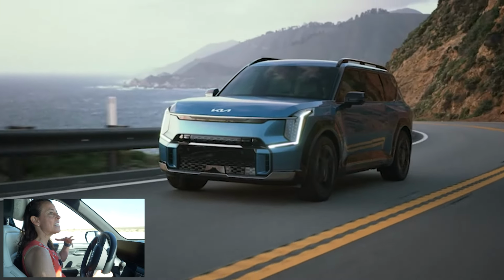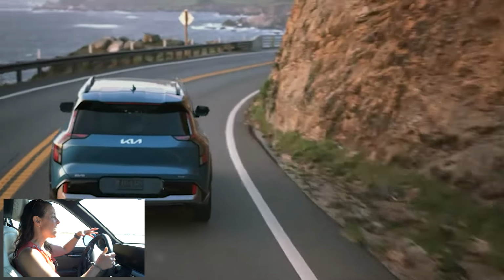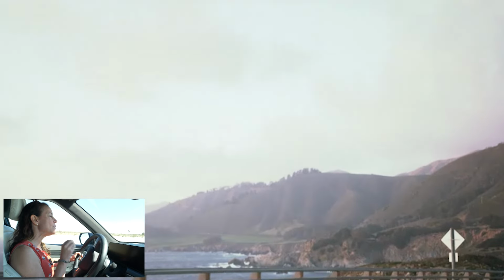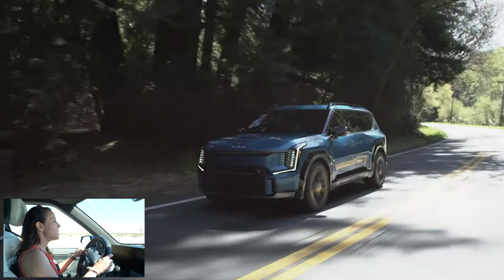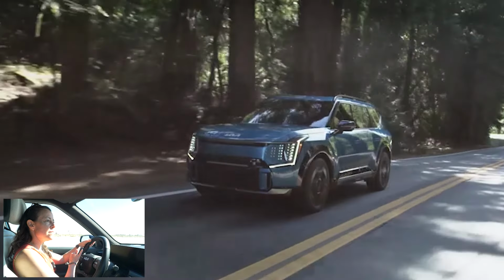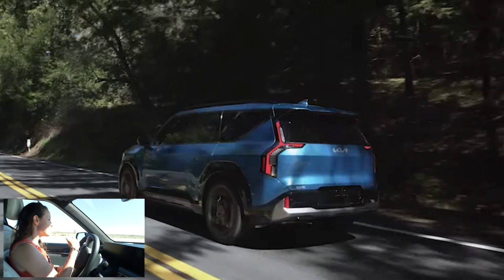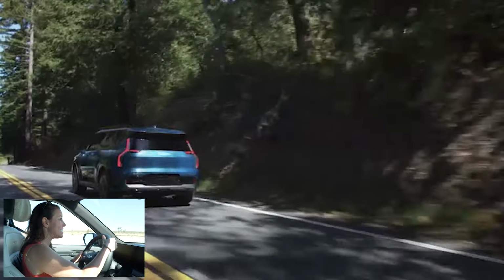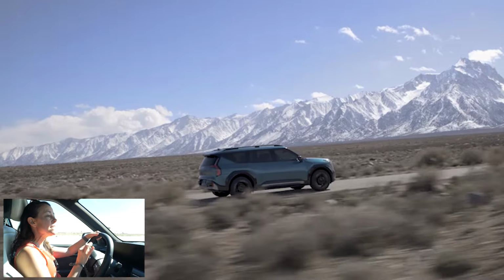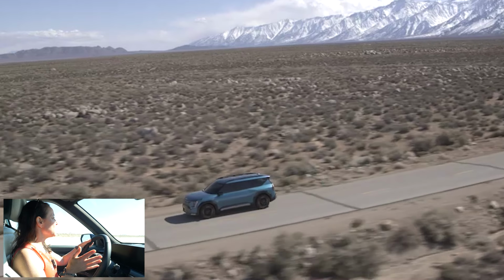We also had the chance to take this on an oval course where we had the option to test the hands-free driving. This is the system they call Highway Drive Assist Plus. And this allows you to set your cruise control and put on the hands-free system and just drive without hands, feet, anything, and the vehicle does all of the work.